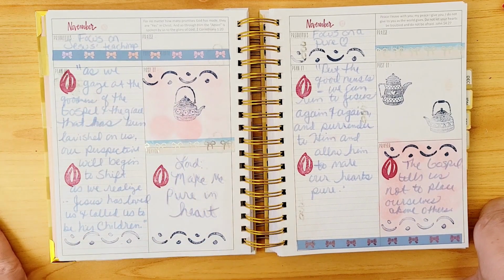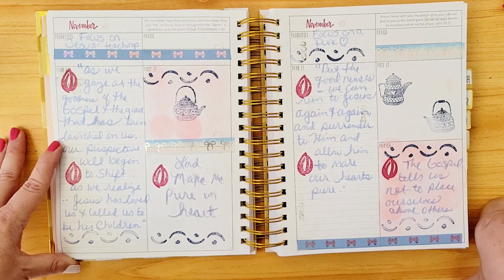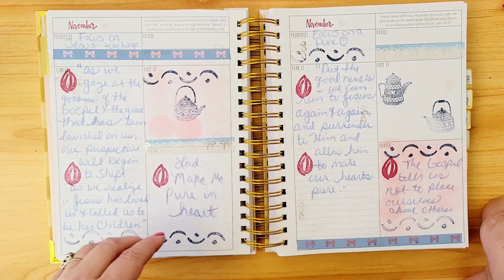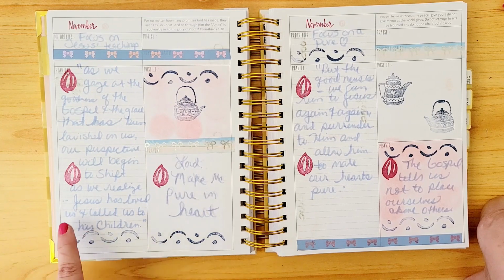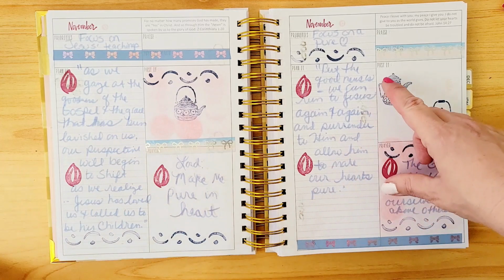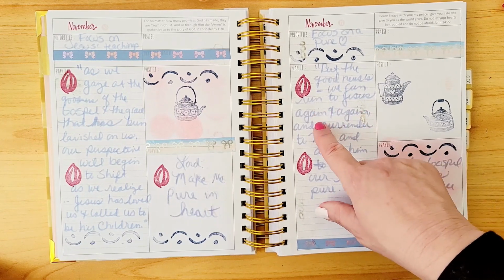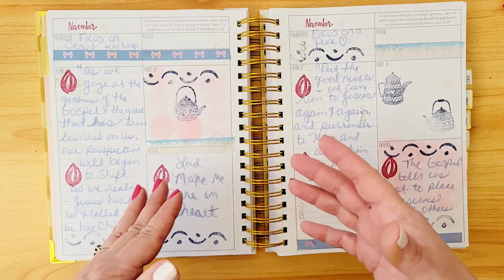Okay. As we gaze at the goodness of the gospel and the grace that has been lavished, and I love that word, from the study, the grace that has been lavished on us, boom, our perspectives will begin to shift as we realize Jesus has loved us and called us to be his children. But the goodness is we can run to Jesus again and again, I would add again and again and again, and surrender to him and allow him to make our hearts pure.